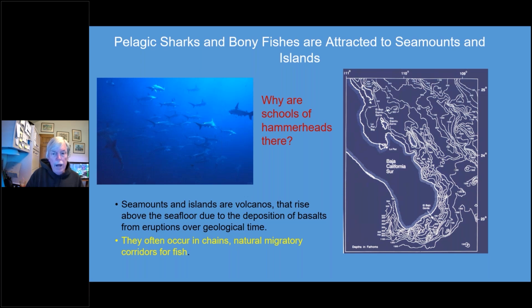Now, this shows where Bajo Espiritu Santo is. La Paz is there. Isla Espiritu Santo is out there. Now, imagine this right here, that's 20 kilometers, 10 miles from shore. This is another 10 miles from this island. You can barely see the island. That's where we are, the middle of nowhere. But it's a hot spot. It's the New York City of hammerhead sharks.